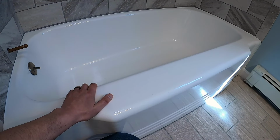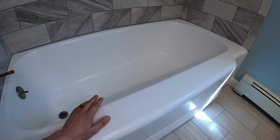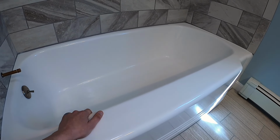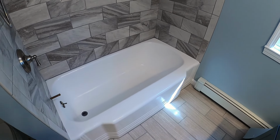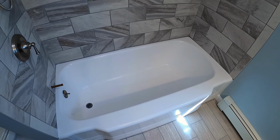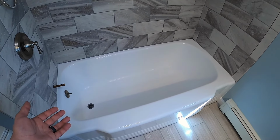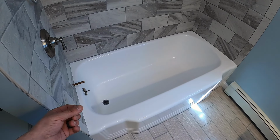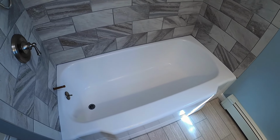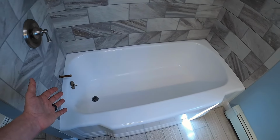I actually did look into pricing out new tubs, and I just couldn't find anything like this, nothing this deep. And being cast iron, I just know there's a lot of people that say, don't ever get rid of a cast iron. And then there's a lot of people that say, get rid of the cast iron and put a new tub in there. But I have put new tubs in before, and I just don't like them. They're flimsy. If you don't put them in the right way, you can actually feel the bottom move. So I'm happy with the way this turned out. Like I said, there's going to be some imperfections, but it looks so much better.